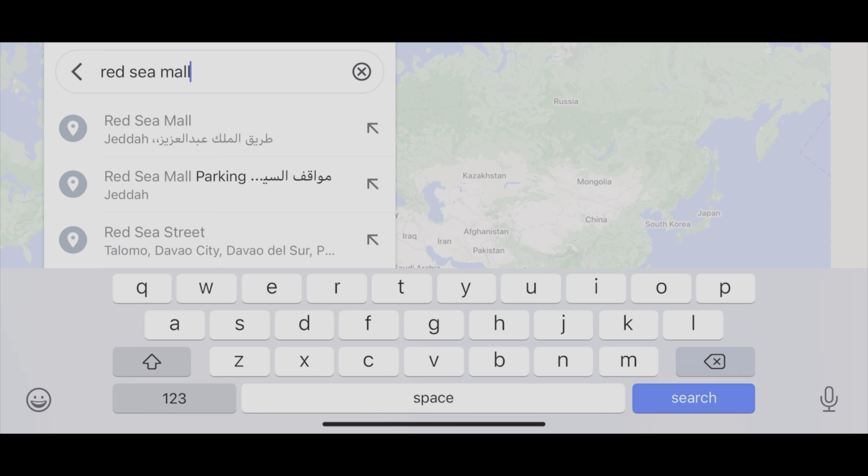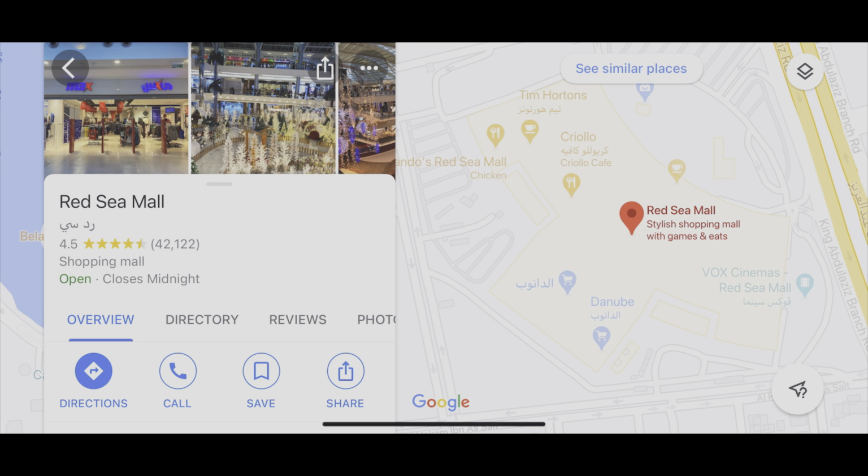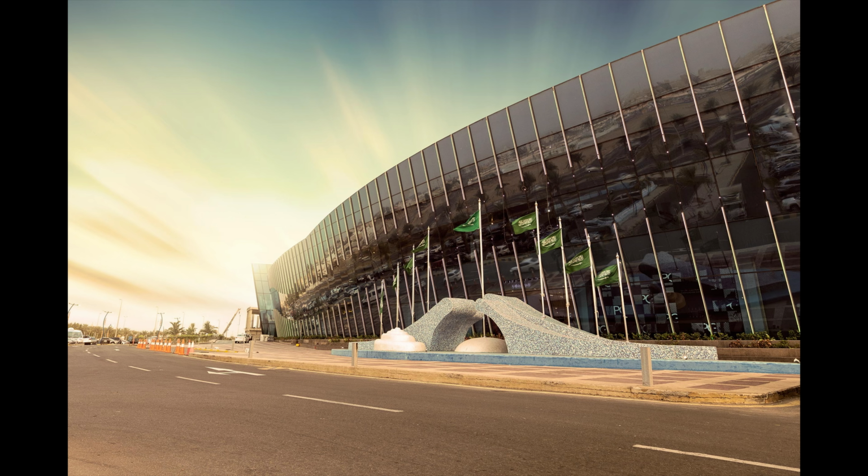Today we are taking you to Red Sea Mall, which is one of the most popular malls in Jeddah. The Red Sea Mall is located in the northwestern region of Jeddah and is very close to Jeddah Corniche. Here you can find most of the luxurious international brands under one roof. The mall also has a wide variety of restaurants, cafes, diners, shops and entertainment for everyone.